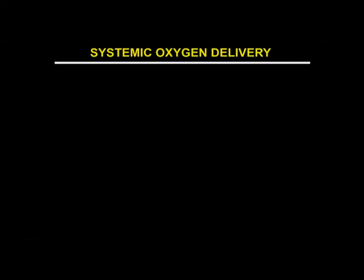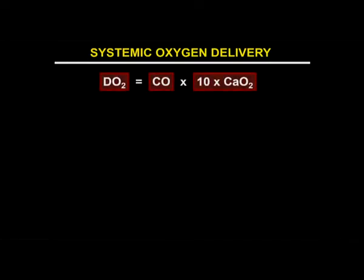Now, I wanted to go very briefly through this basic equation that tells you where we can act in order to improve oxygen delivery to the tissues. And probably many of you know this one. I think it's very helpful to remember it and to have it at the bedside. Oxygen delivery is where we're going to act. And oxygen delivery is a function of the cardiac output, as we have discussed repeatedly today, and the arterial oxygen content. The number 10 is there only to adjust for the units of measurement.